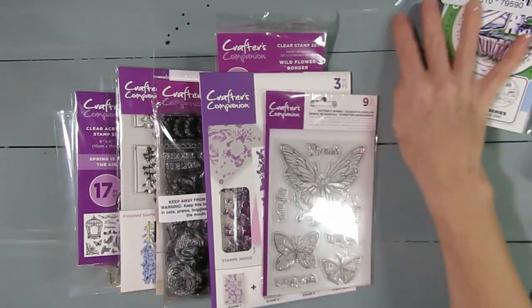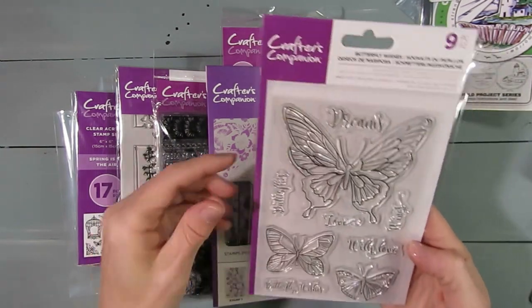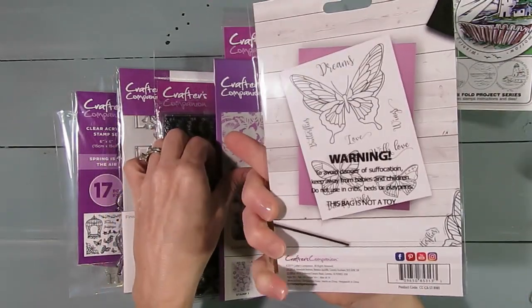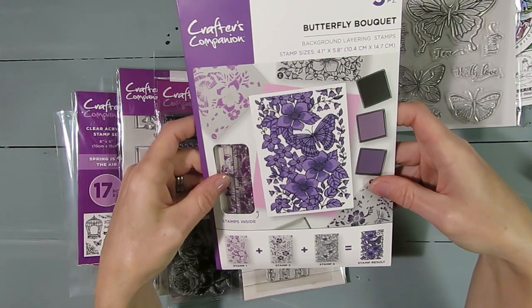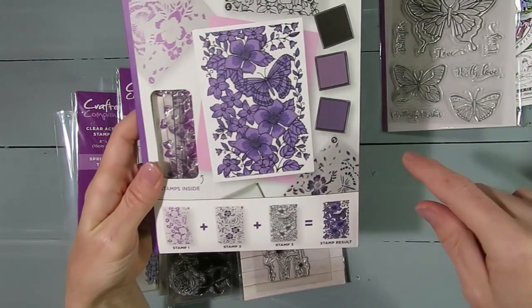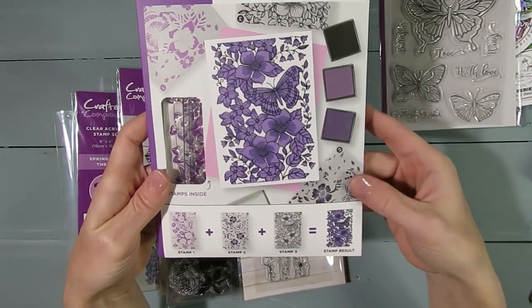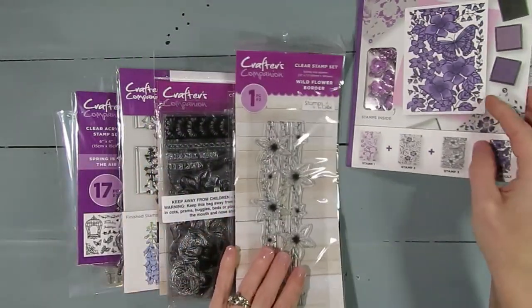And then there was a ton of like Crafter's Companion and Desire type stuff. So this one was a butterfly one. Again, this one's never been used. And this one was a set called Butterfly Bouquet. And it's one of those background layering stamps where you stamp it in 3 different colors and you end up with this. You start off with the lightest color, work to the next one, and then you finish off with like a black. So that one's kind of fun.